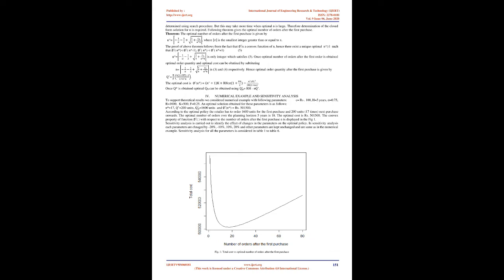3. Solution procedure. Let QD be the order quantity corresponding to the first purchase. Let Q be the quantity of items ordered by the retailer from the first purchase onwards. It is optimal to place the orders once the inventory level reaches 0. The retailer must answer 2 questions. 1. Number of orders which needs to be placed during the planning horizon. 2.